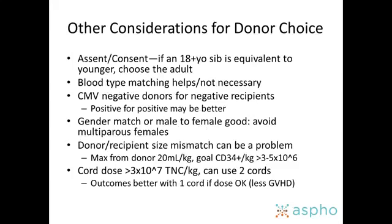A gender match could be important, but it's not absolutely necessary. The gender match of male to female has been shown to be reasonable. Now with some of the latest data, most of the female-to-male transplants are fine as long as it's not a multiparous female. If a female has had pregnancies, then that's when the risk of graft versus host disease in the recipient increases. So parity is very important when looking at a female donor.